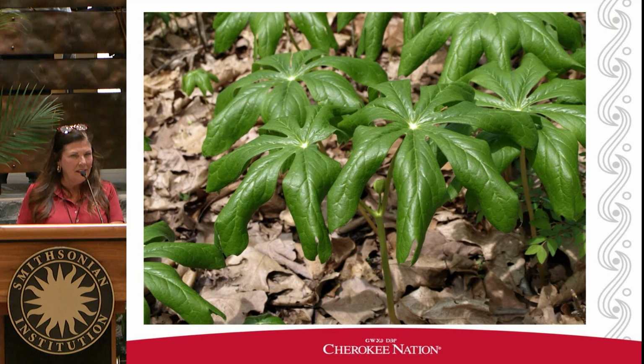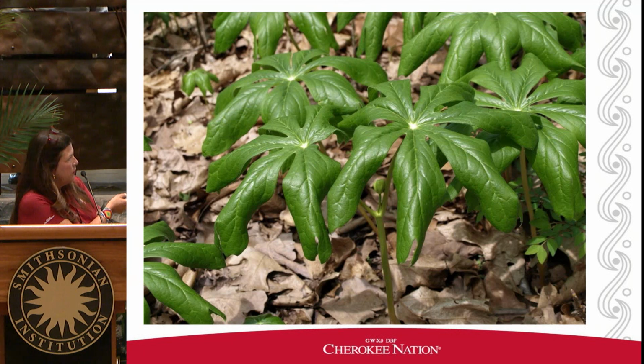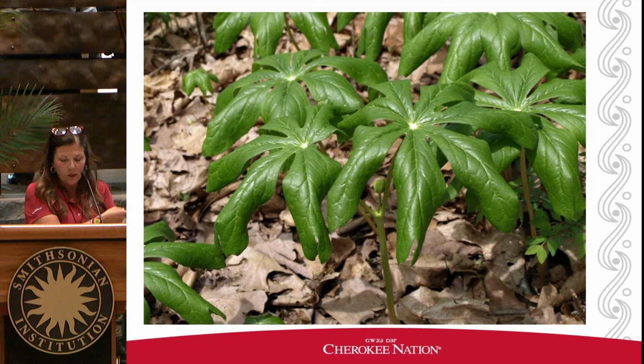Okay. Does anybody know what that is? It's a May apple. The leaves themselves are toxic, but there's a little fruit that grows on those, and that is what is used for medicine.